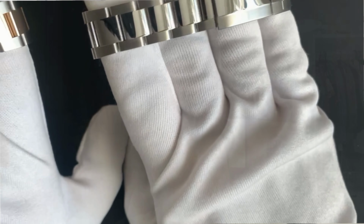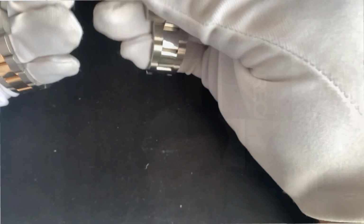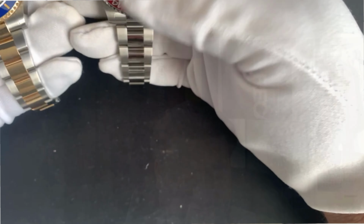Both got a 70 hour power reserve with the caliber 3285, plus or minus 2 seconds a day. Self-winding, as you'd expect, GMT. Both with the same bracelet. Obviously the Bluesy is 18K and the Oyster's steel, 41mm, and the Pepsi is 40mm. I'm just wondering, what do you think? Can you see the differences there between a 41mm and a 40mm?